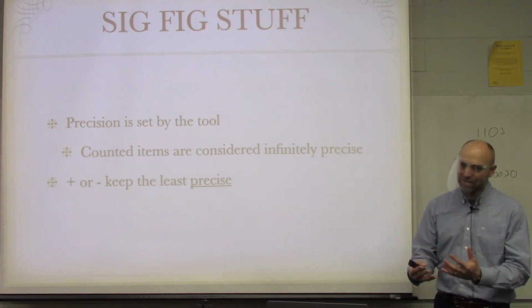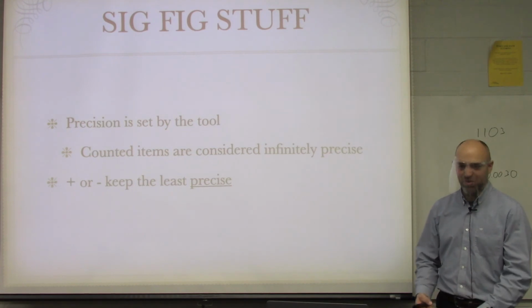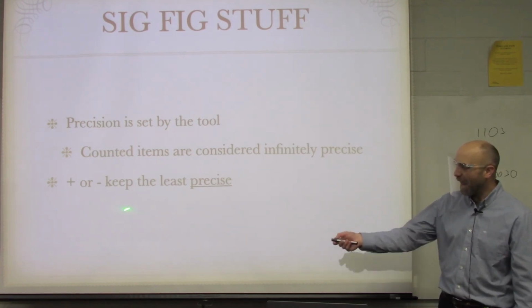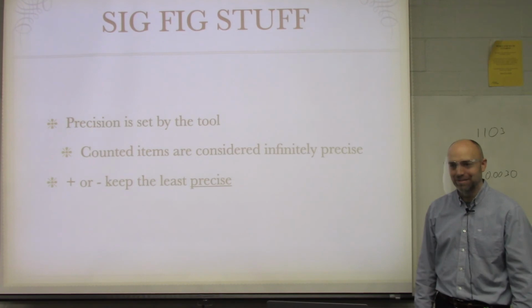I don't know what it is. People have been doing this stuff since kindergarten, but it's hard to do. Okay, so here's the rules. If you're adding or subtracting, you keep the least, and so many people quit there. Oh, that makes me sad.